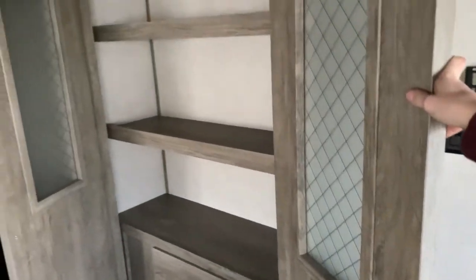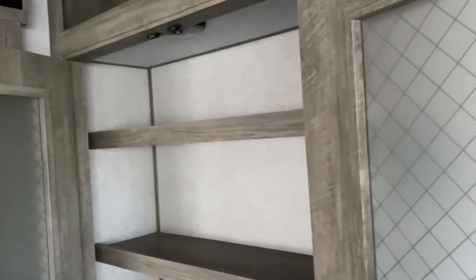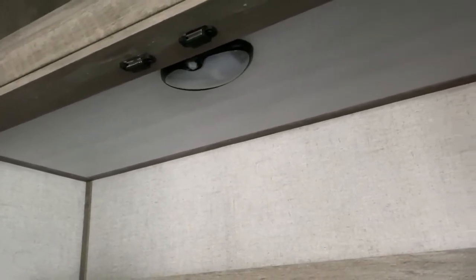Right off of your refrigerator is your pantry. This thing is huge. So you've got some shelves here. You've got this gorgeous frosted window, which is absolutely beautiful when the light is on inside and the door is closed. Speaking of the light, you can have it set to where it's on all the time, off all the time, or automatically turns on when you open the doors.